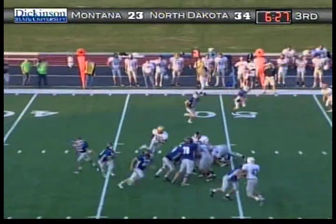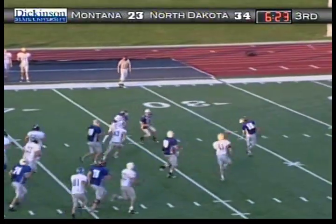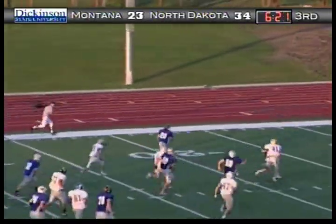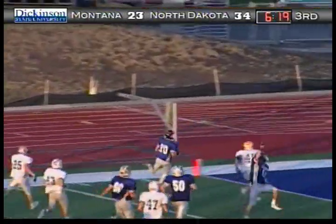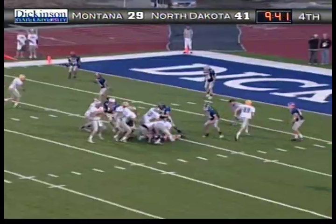Playing on the goal line. This handoff goes to Miller. A lot of room. Miller up through the secondary. Cutting back across the field. Miller misses. And number 20, Miller, going to find himself in the end zone. Boys from Montana, 9:41 to go.